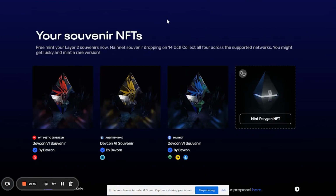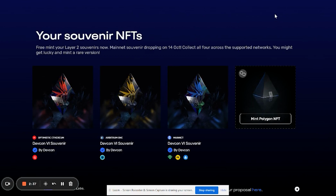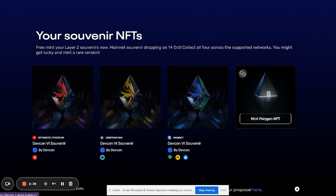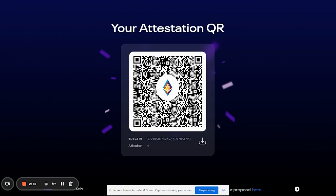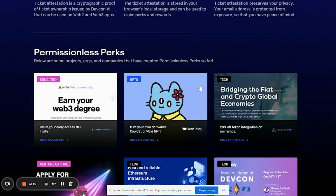There is also an NFT minting component to it. I'll show you how to mint an NFT using the magic link. And finally, there is the ticket attestation QR code that can be used to prove that you have a ticket. This can be scanned in a physical space, in an in-real-life interaction, to prove that you have a ticket. Now let's start with the permissionless perks first.